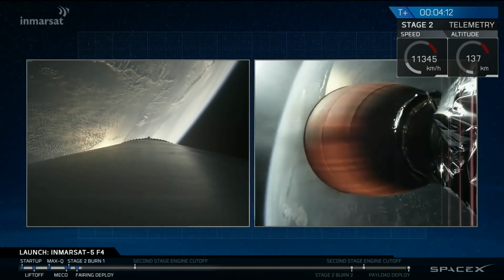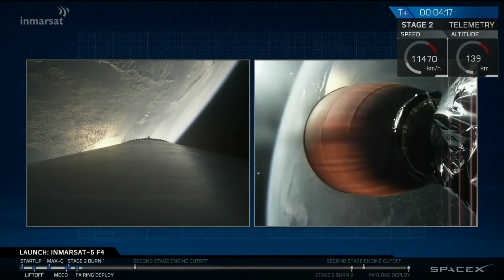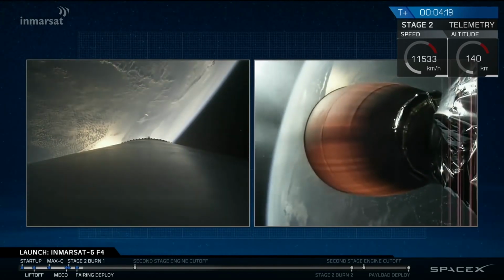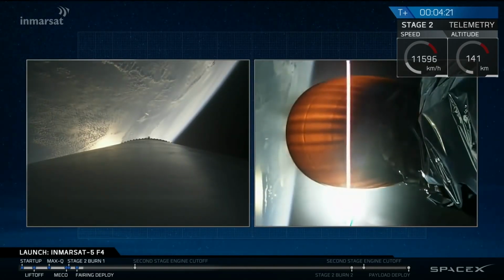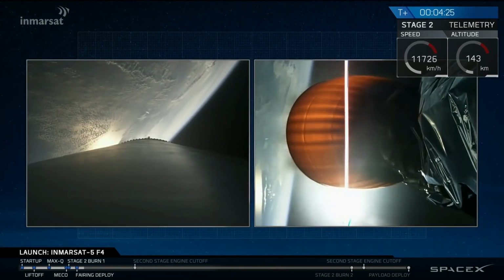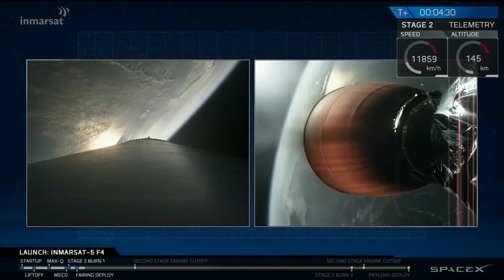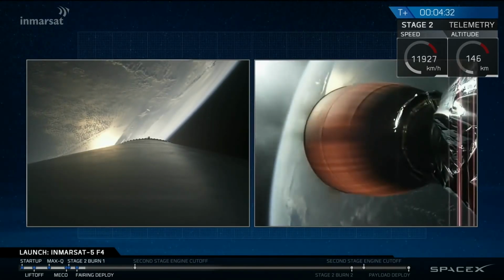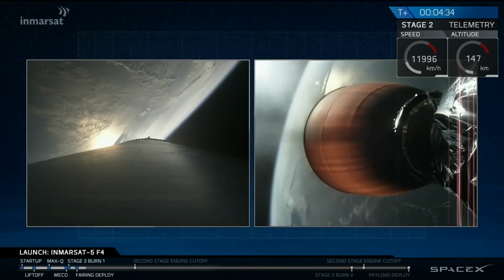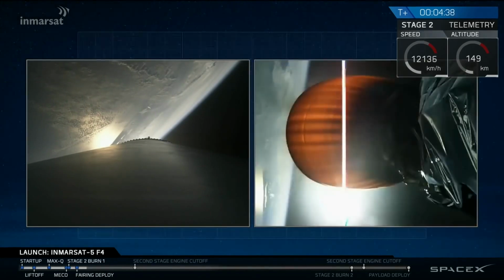Second stage engine is on the first of 2 planned burns. As I said, the first one will put us in a parking orbit, followed by a second burn about 27 minutes into flight that would put Inmarsat into a geostationary transfer orbit, followed shortly afterwards by spacecraft separation. Performance continues to look nominal on the upper stage. Chamber pressures look good, engine looks good, trajectory looks good.